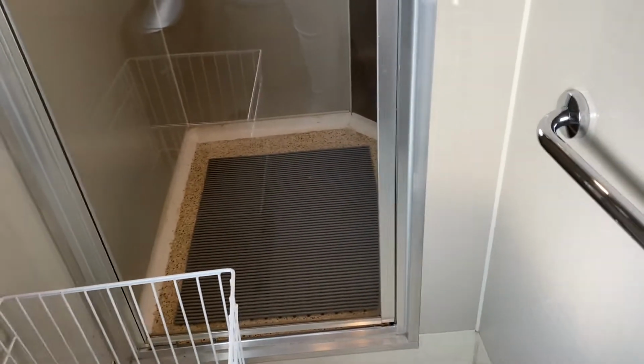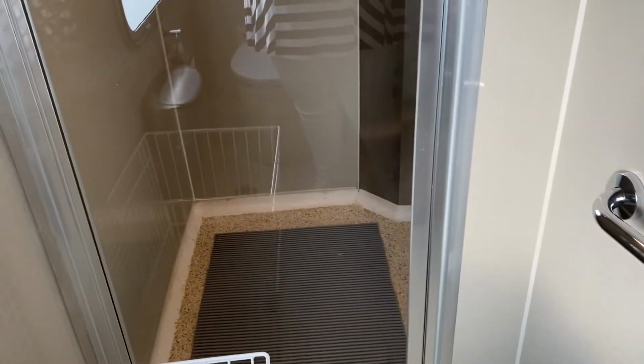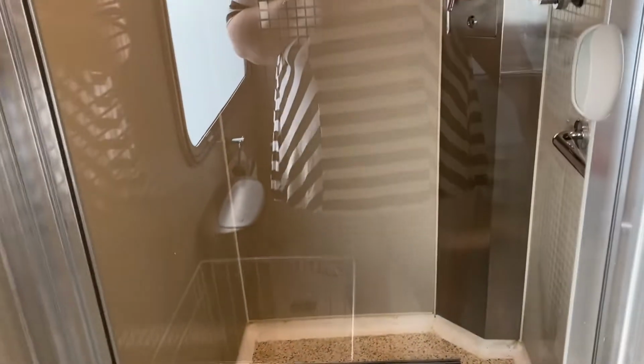Hang on, just made a mistake. We'll start again. When you come in the door, on the right is the hand dryer and a handrail. Then you follow the handrail, and you actually have a second door, which is a glass door into the shower itself.